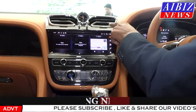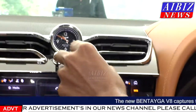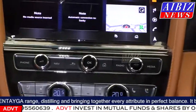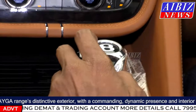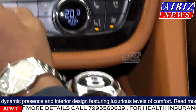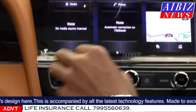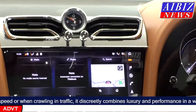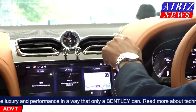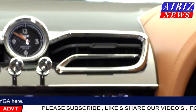If you go close to the closure, even in these knobs, everywhere you see this, this is called knurling specification. When you touch it, you can feel that. Even in the rear, you can hold that AC knob. This is also an additional option that gives a different look altogether. Otherwise, it's just plain. Whereas this will attract you when you look at it and when you touch it, you can feel that.